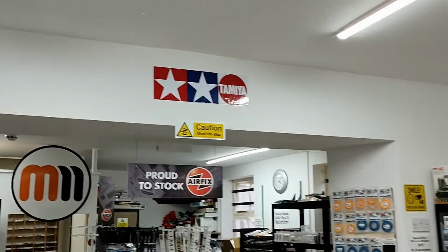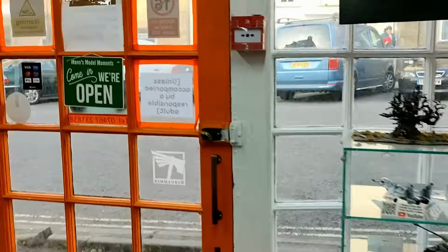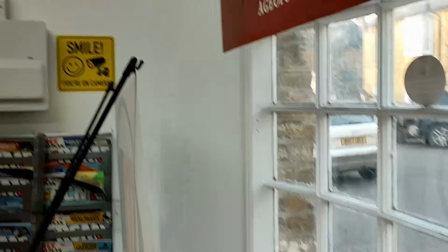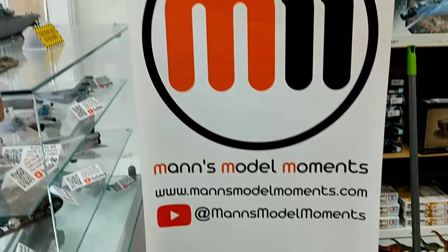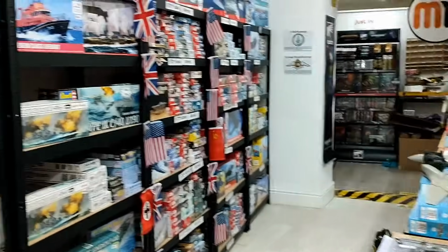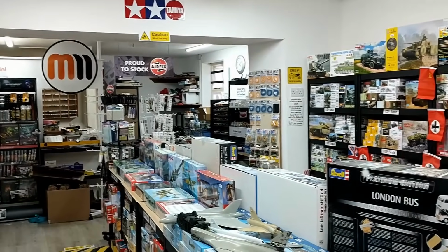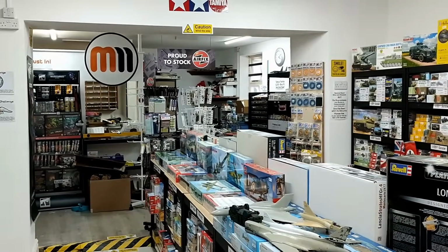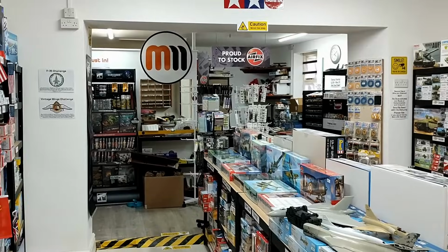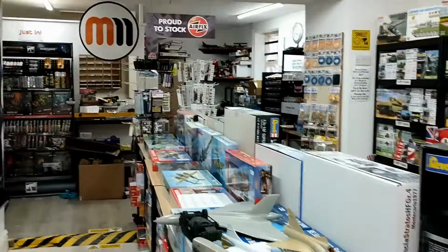I will probably change those stickers, put my Mann's Model Moments banner up there, but we have a lot of branding. Obviously we've got this now visible from the window, and then when you come in here, which has the website and obviously the YouTube channel. Those are the changes that the shop has undergone. So I'm quite excited about the coming year, and quite pleased with how it's all turned out.